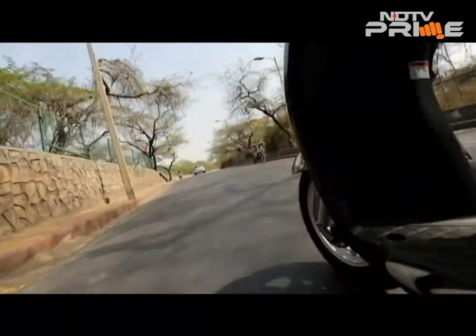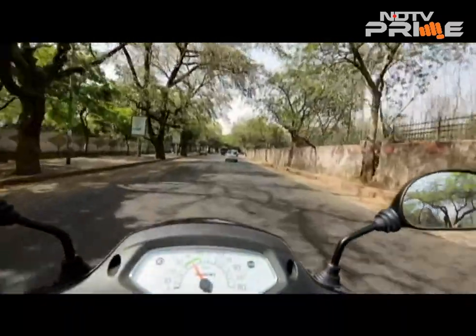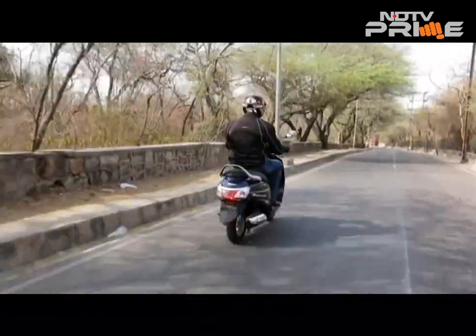The 12-inch front wheel and the telescopic front forks give the Access 125 great handling, and the variant with the front disc brake shaves off speed quite effortlessly.